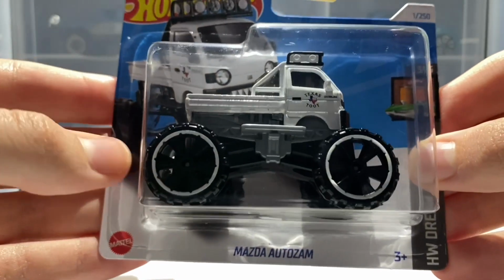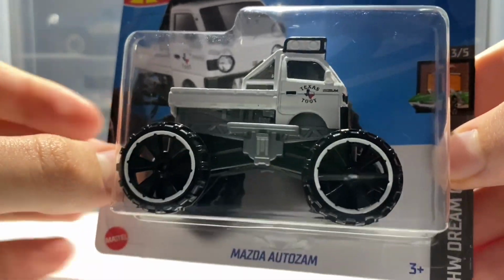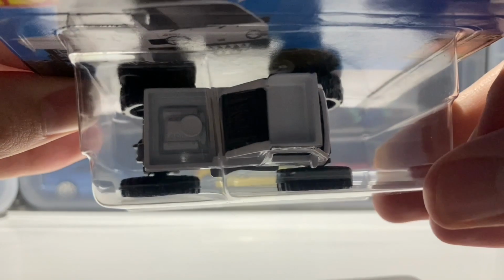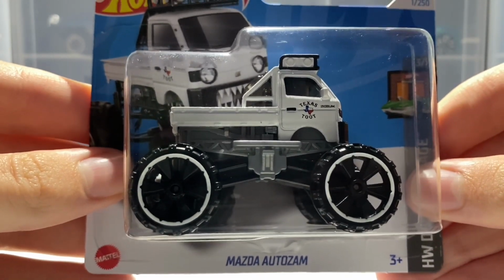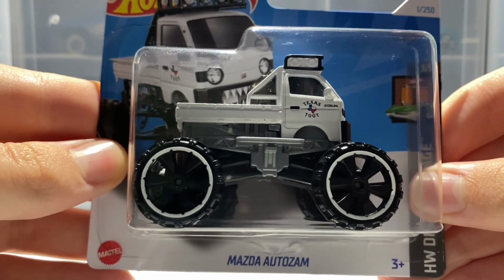I would also like to mention that this car has been painted in glossy white. It also does receive side tampo work and front tampo work. However, it does not have any rear tampo work or any top tampo work. Now then, for the wheel choice on this thing, it is rolling on the off-road 6-spoke wheels, which have been done in black with a nice white lip around them.